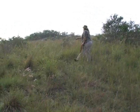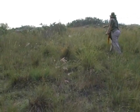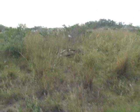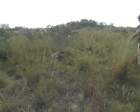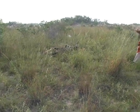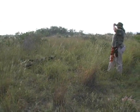There it is. Oh, there it is. Here. Look. Pig. Get the pig. Get that pig. There it is. Get him, pig. Get him, Shorty. Get him. Woo. All right. Get that pig.